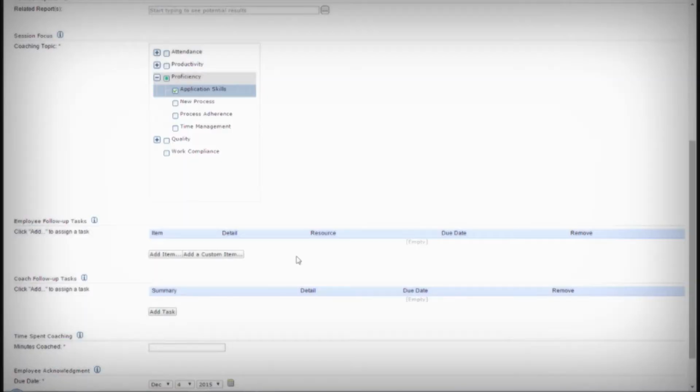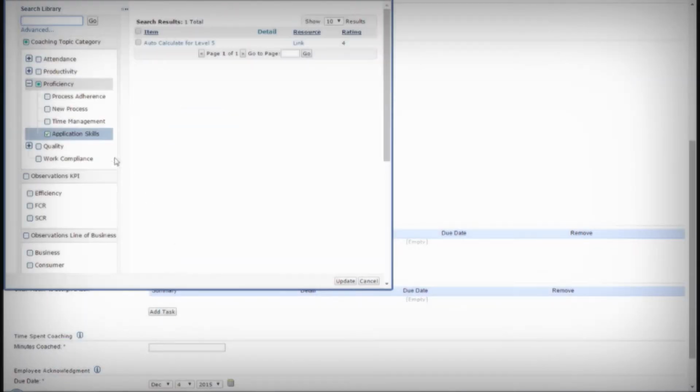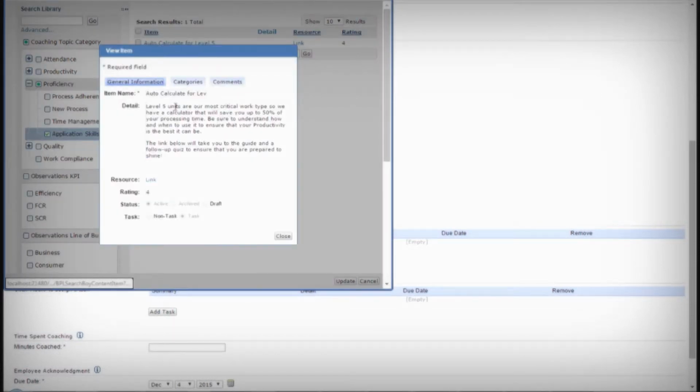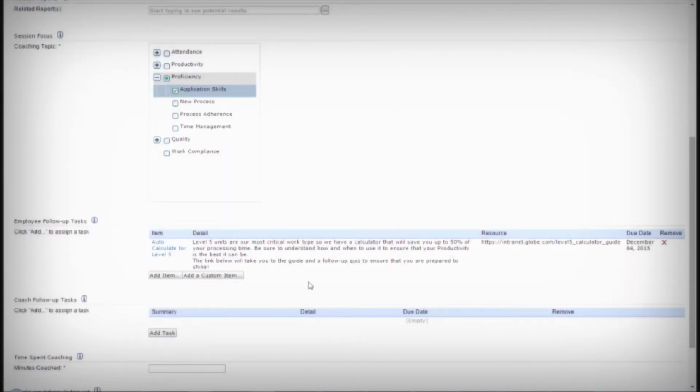In this case, we're going to add an item from the best practices library. And because we've already selected proficiency and application of skills, an item pops up called auto calculation for level 5, the most complex work type. And we can go in and take a look to make sure this is what we'd like to see. And indeed, it's the most critical work type. There's some other information and a link that's going to show her the kind of ways to do it more efficiently and effectively. And he knows that's exactly what he wants to assign to her. So he selects the item. It gets attached to the form.